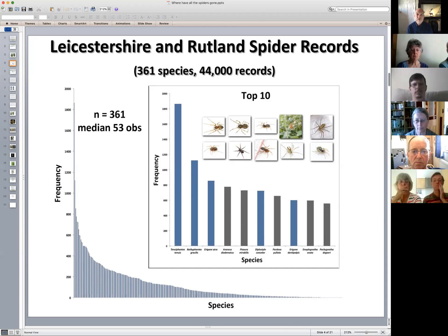We've got a total of 361 species recorded in the county, and this graph, the big graph, shows the number of records for each species going all the way back to 1890. There are quite a lot of species down here, for example, that we've only ever had one record of, and then we've got some species that we've got a lot of records of. So if I asked you the question, what's the most frequently occurring spider in Leicestershire and Rutland, I don't know what would pop into your mind.